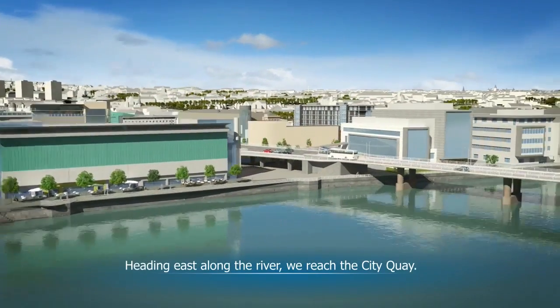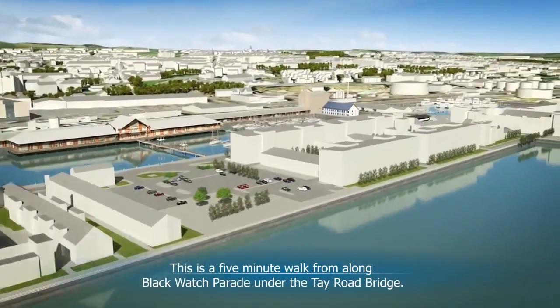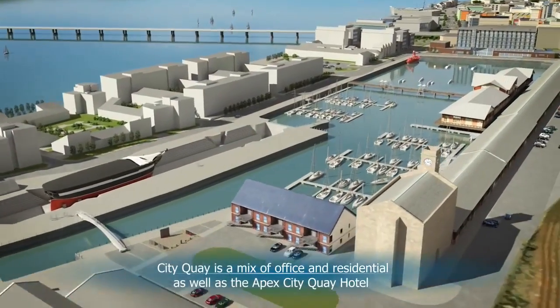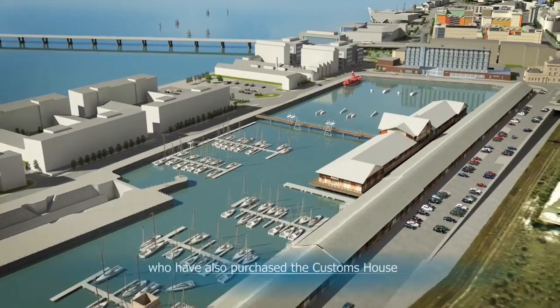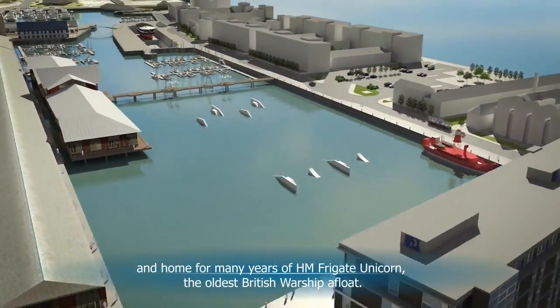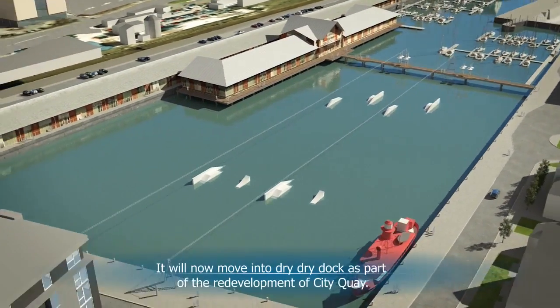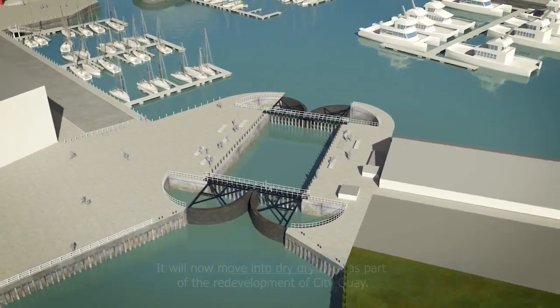Heading east along the river, we reach City Quay. This is a pleasant 5-minute walk along Black Watch Parade under the Tay Road Bridge. City Quay is a mix of office and residential, as well as the Apex City Quay Hotel, who have also purchased Customs House and home for many years of the HM frigate Unicorn, the oldest British warship afloat. It will now move into dry dock as part of the redevelopment of City Quay.